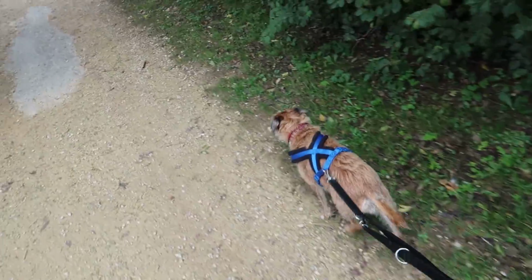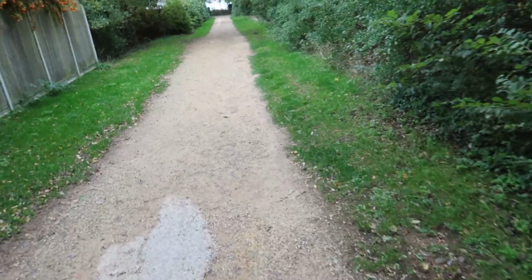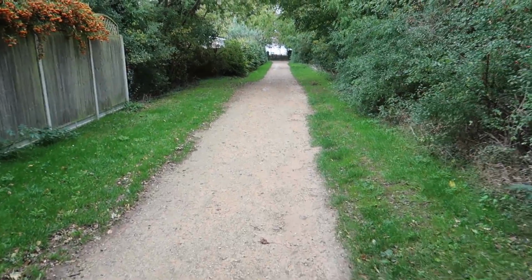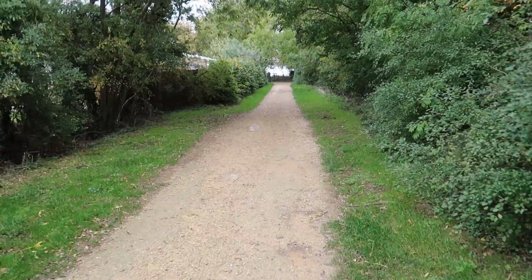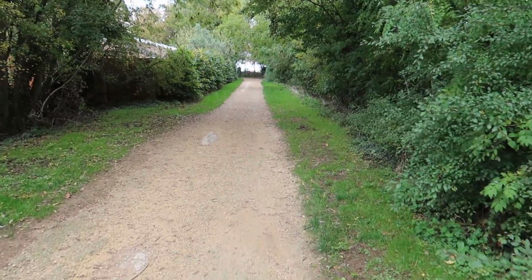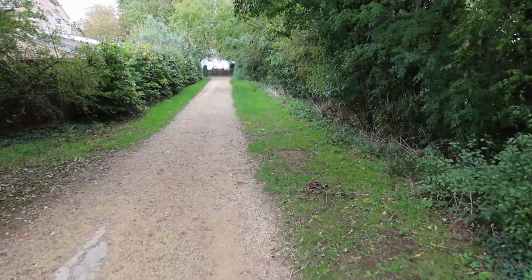Well, little Oscar enjoyed the rest. And we reckon we've done about 5 miles to the pub. And we're now about 5 miles from the end of the walk. And we're going back down towards the water centre and Grafham Water again now. We're going clockwise.